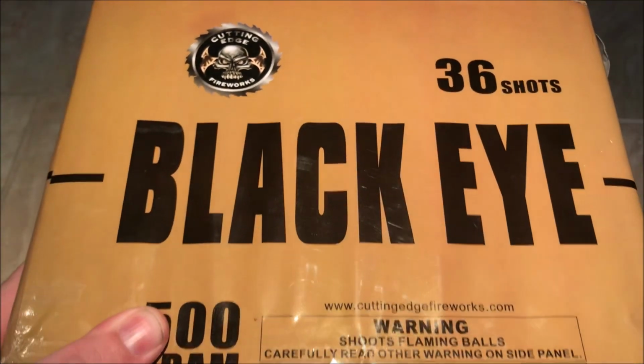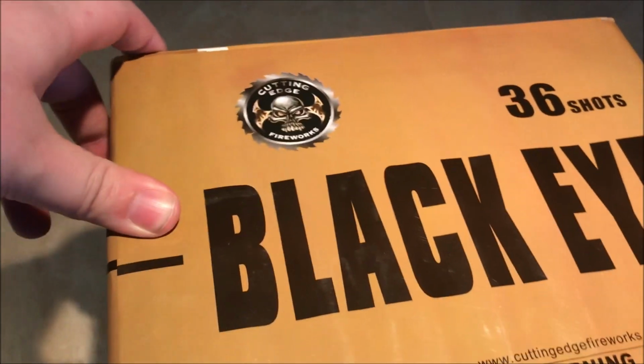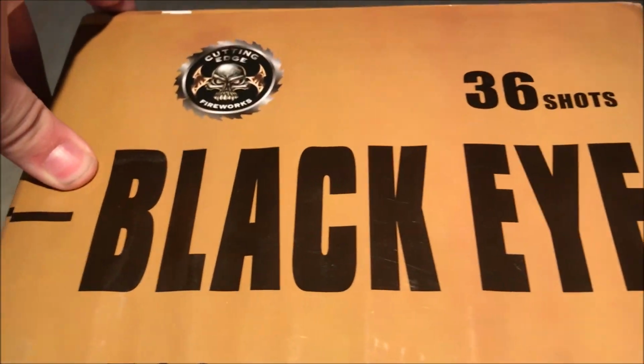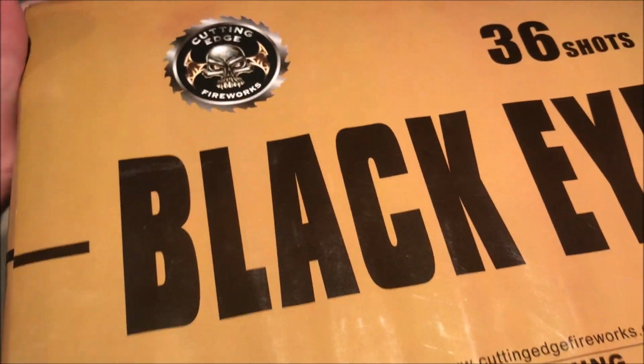This one is a 36 shot 500 gram cake called Black Eye. Now this is the last of the knockout assortment case that I got from Cutting Edge. I saved what I believe would be the best for last, so I can't really wait to take a look at what this one's going to have in it. Let's go ahead and see what the performance is going to be.